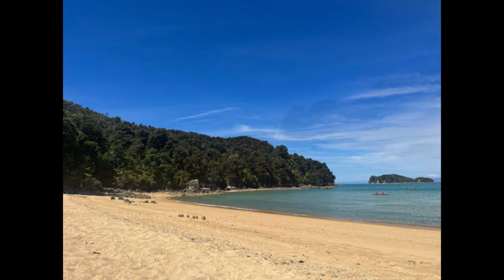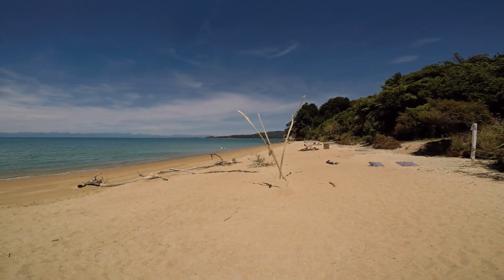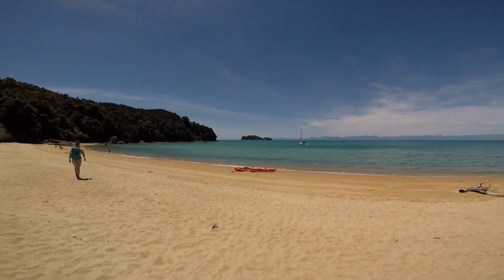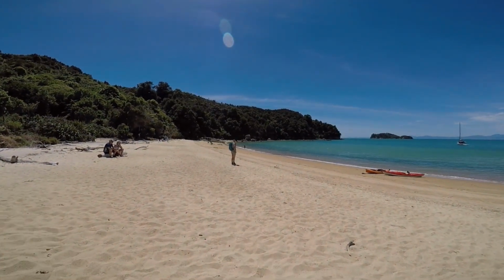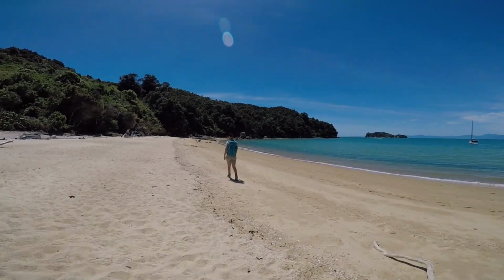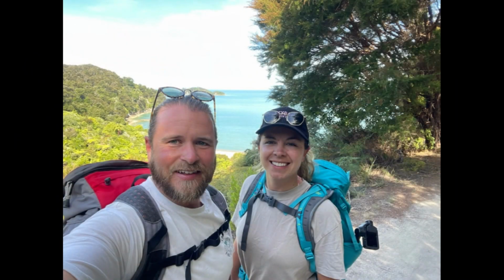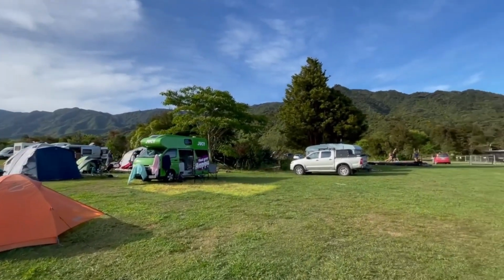Went for a walk. This is a beautiful beach again. Here we are down at Cockle Bay. We actually saw a stingray gliding along. Beautiful. And then we walked. This was where we got up early to see it. It was good. Why did I stop? Oh, looking at the North Island, that's why.